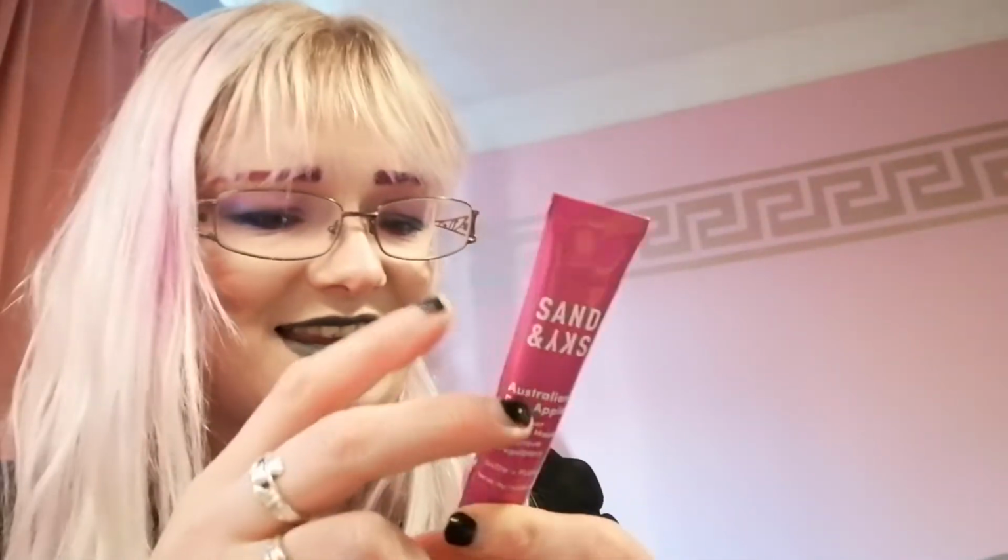It's tiny. This is a whole 10 grams of mask. So 1 application, maybe 2 if you use it quite sparingly. Yeah. More skincare.